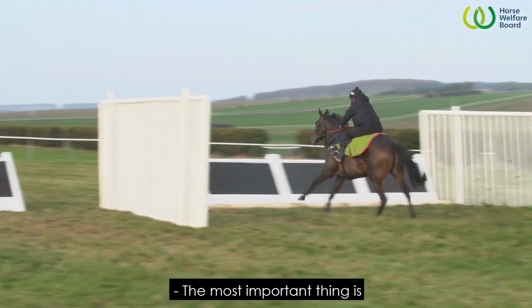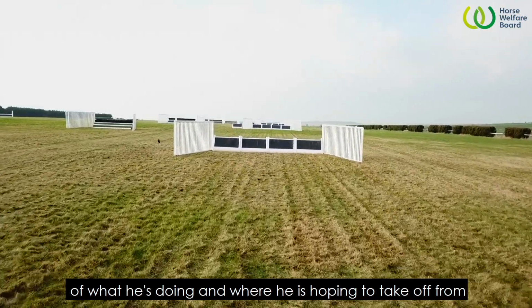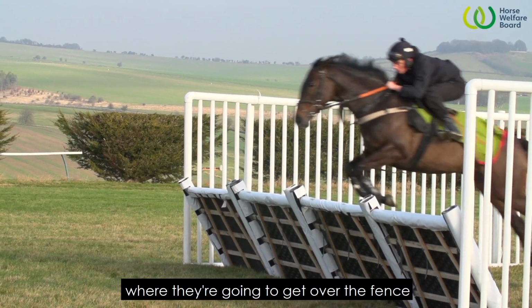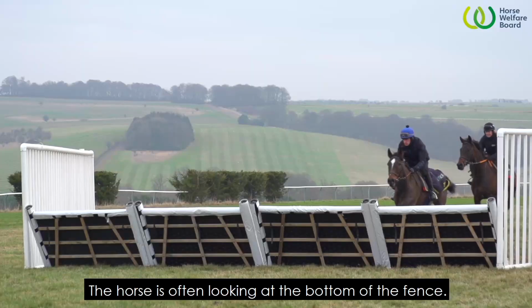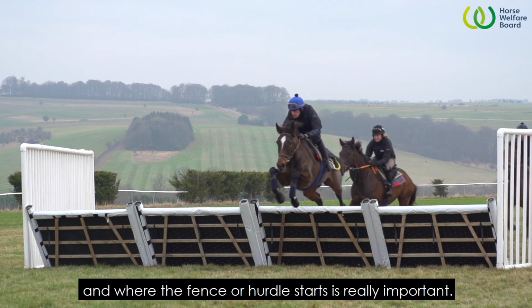to do. You know, the most important thing is for the horse to get a really clear sight of what he's doing and where he is hoping to take off from and where he's going to land on the other side. So for me, a jockey is always looking at where they're going to get over the fence and where they want to go. The horse is often looking at the bottom of the fence. So a really clear ground line between the grass and where the fence or hurdle starts is really important.